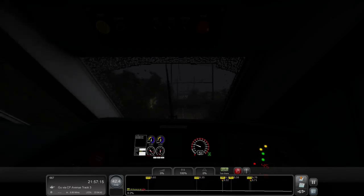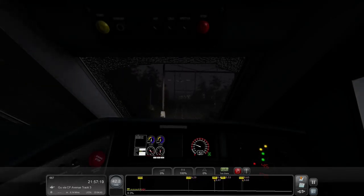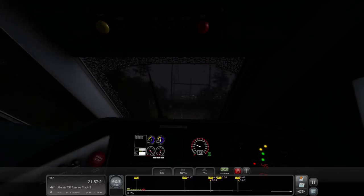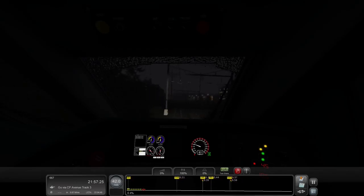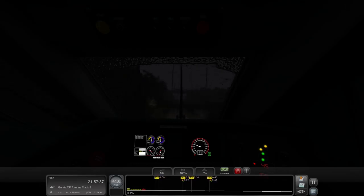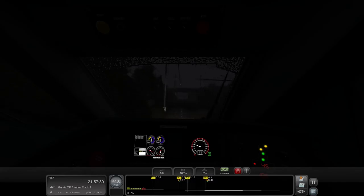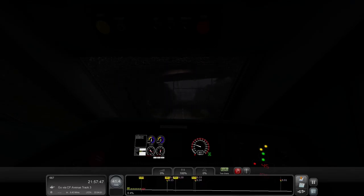Keeping an eye on my speed here. I do not want to exceed 45 for the time being. So 45 is the limit that we are working on. 105 is normally the speed limit in this area. Crossing back into a 110, but quickly into the 50 and 45. Probably for the junction. This might be a junction speed limit for the 45.